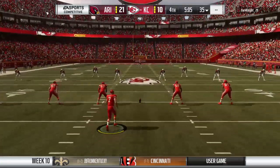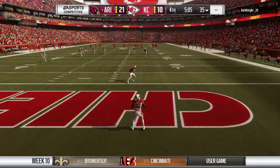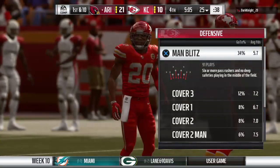Butker now to kick this one away. And that'll carry over the back line of the end zone for a touchback.